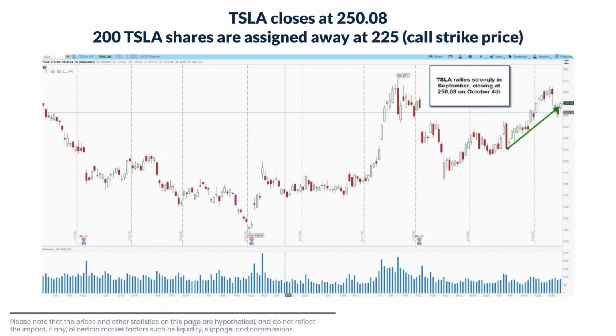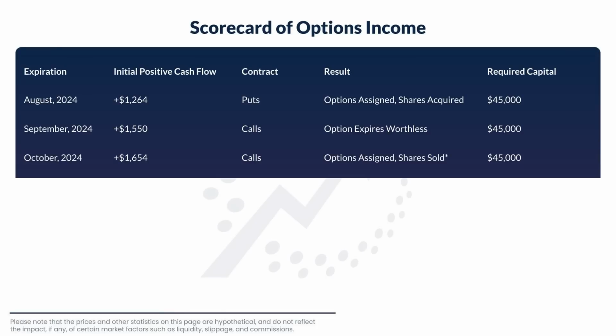Moving to the end of that trade, on the day that those calls expired, Tesla had rallied significantly up to 250.08, well above the 225 call strike price. The owner of that call will exercise the right to own those shares at a price far below where it's trading in the market, and your shares of Tesla are going to get assigned away from you. When we update our scorecard, you'll note something interesting. In addition to adding to our cash income for the campaign, you'll also note that the shares we were assigned originally at 225 were also sold at that price, 225, resulting in neither a gain nor a loss on those shares. Instead, you can think of those shares as a kind of vehicle for collecting that covered call cash and nothing else.